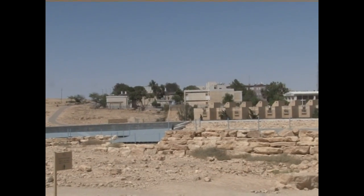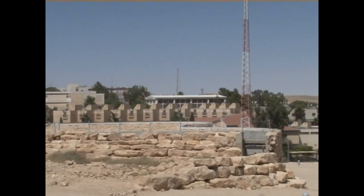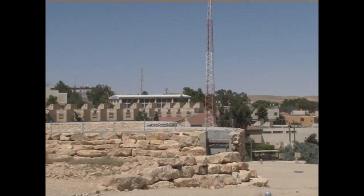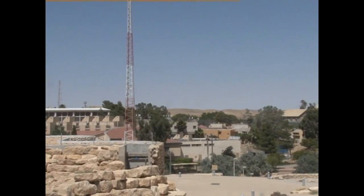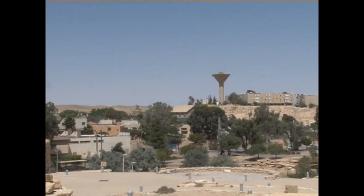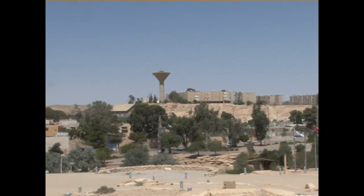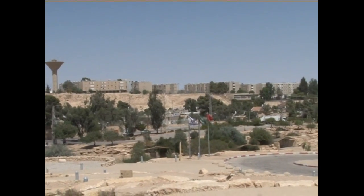Mitzpe Ramon, community of Ramon. Mitzpe Ramon has a population of about 4,800. Stargazing is big here, having the clearest, darkest skies in Israel. It is home to Israel's largest research telescope at the nearby Weiss Observatory.